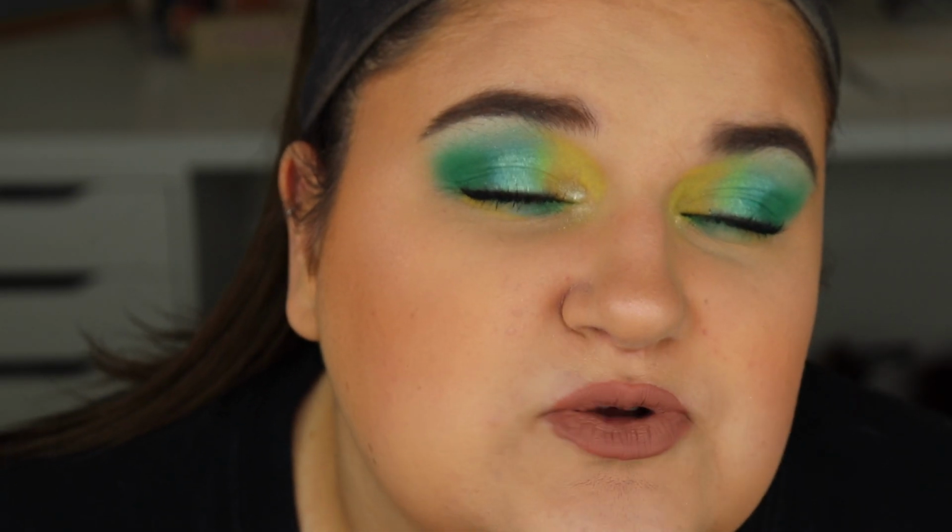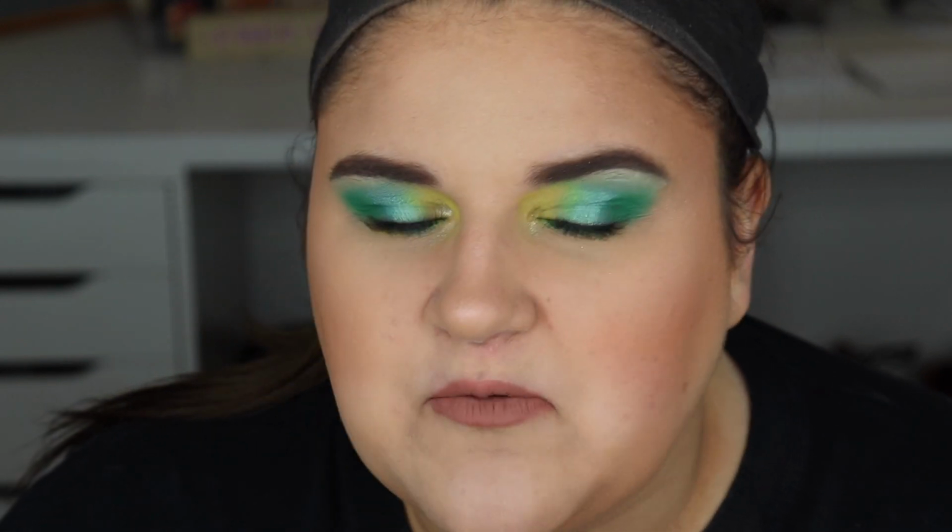I do like this though, but I like it so much more with the tightline. I just really feel like it made my eyes pop a little bit more, and it makes the look feel a little bit more editorial. I'm not really an editorial person though. I'm not really making looks just for Instagram.